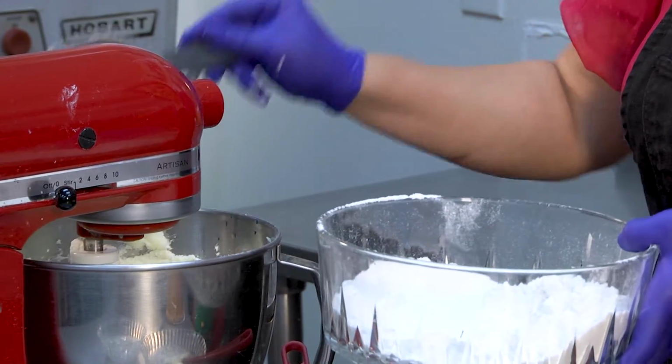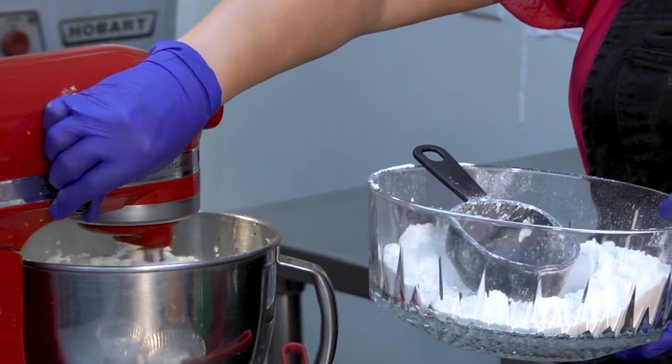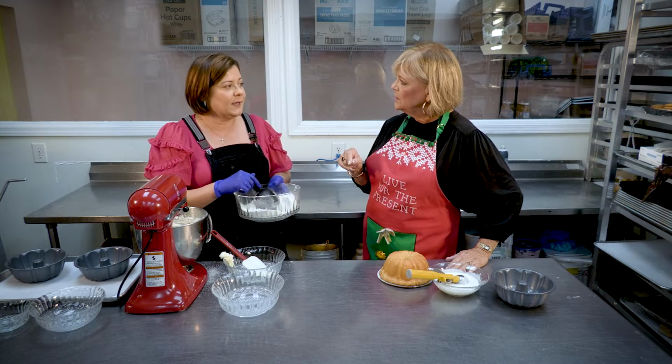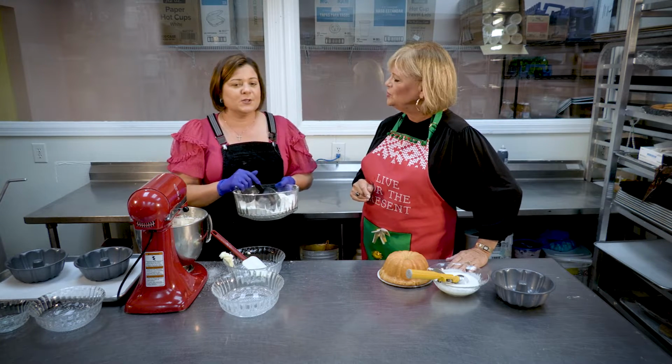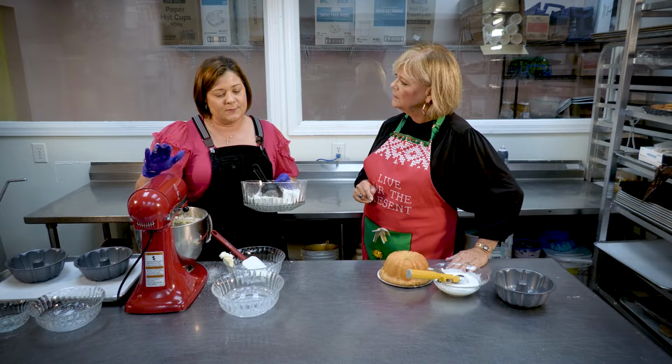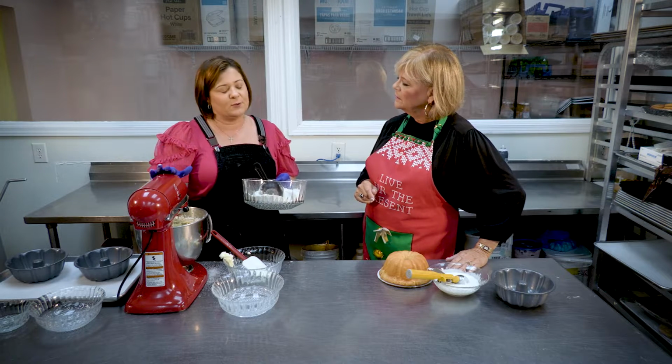And while you're doing that, Marsha, is it true that when you're making a pound cake, your eggs and butter should be room temperature? They should be, because I think that makes a big difference. It just makes a better pound cake. And it's easier on your mixer if they're room temperature, because it doesn't have to work as hard.